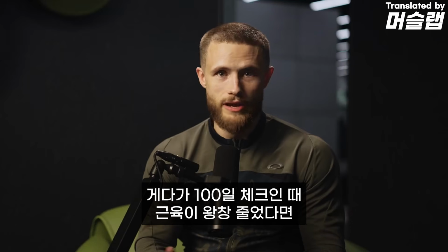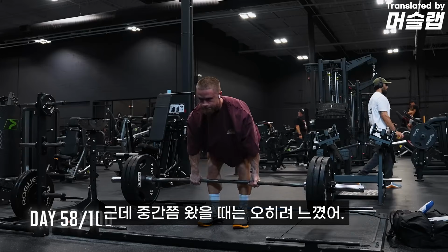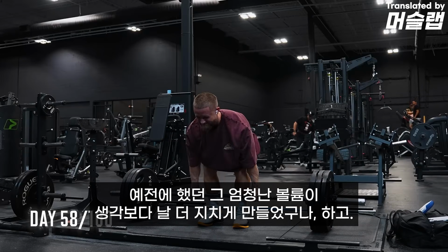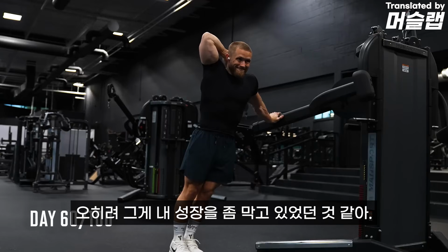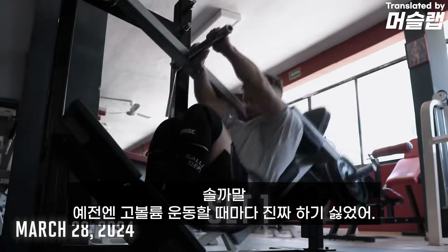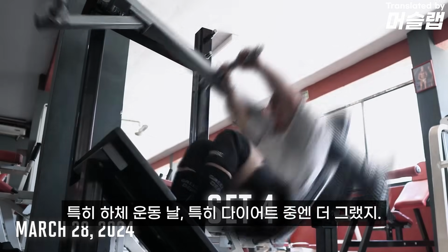Plus, if it turns out that I lose a bunch of muscle by the 100-day check-in, I might change my tune. By the midway point, I started to feel like all that extra volume that I used to do was depleting me more than I realized. I actually think it was holding me back in some ways, because training is supposed to be fun. And I'll tell you, I used to dread doing some of those super high volume workouts, especially leg days, and especially when cutting.